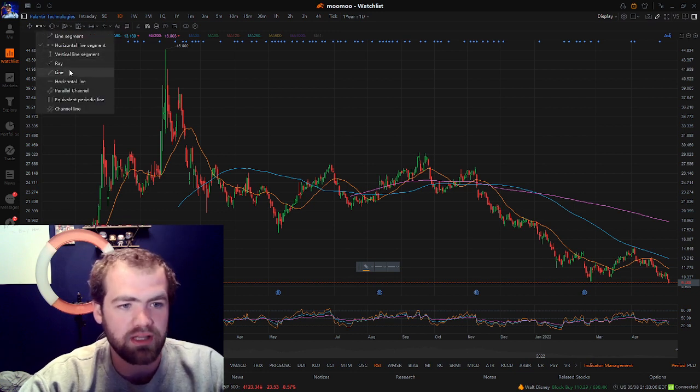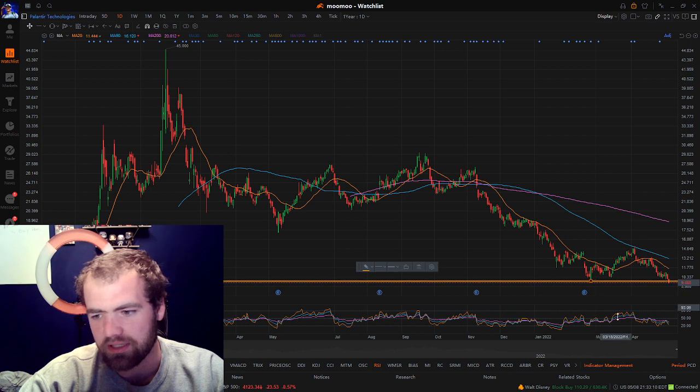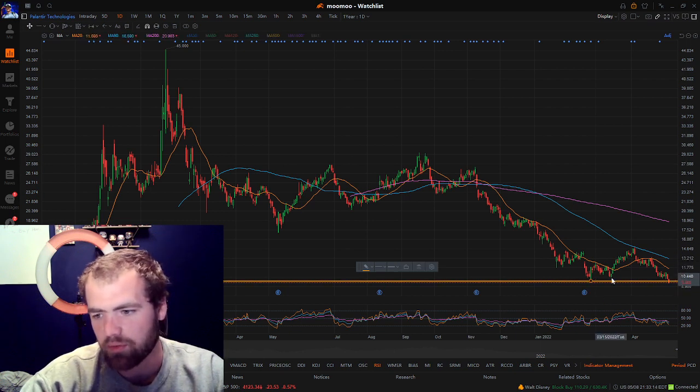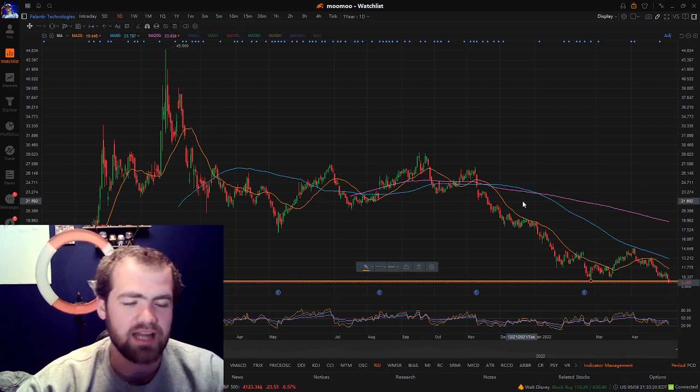Now, one of the reasons why I love this one as of right now is because it's right on a pretty hard support line, right? If we actually draw this out, you guys can see it pretty clearly. You can see it tapped it down in here once, it tapped it here twice, 3 times. And given that the stock has sold off down underneath $10, for me, this is an absolute bargain.